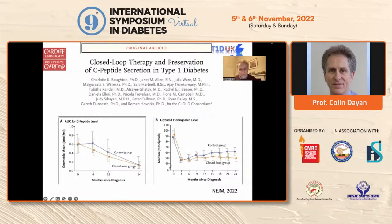However, overall, over the 24-month period, there was no advantage in terms of C-peptide level. In fact, if anything, the closed-loop group had a slightly lower C-peptide level. So it's a bit disappointing, but it does emphasize that glycemic control alone is not sufficient to preserve beta cell function.